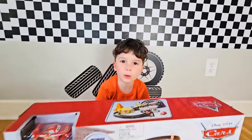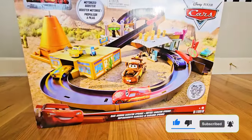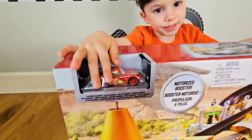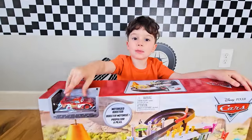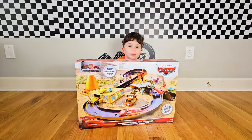Hello, buddy. Welcome to our garage. Look at this new toy I have. Do you know Lightning McQueen? I love my Lightning McQueen. Do you want to open this toy with me?